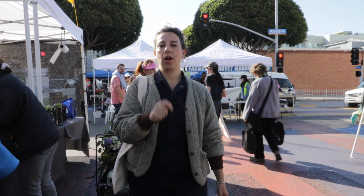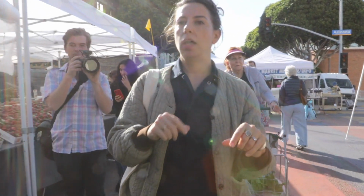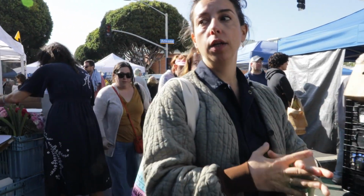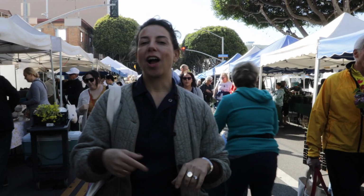One of the things that I always try to do when I'm at the market, especially when it's popping like it is today, is make a loop before you buy anything. That way you can see who's got what, what there's a lot of, what there's maybe not a lot of, what's at the beginning of the season, what's at the end, and definitely sample as you go. People don't know that you can do that because we don't do that in supermarkets. But at the farmer's market, you can totally take a nibble here and there, figure out who's got the best thing. And then I try to get to the end and then go back to the beginning again. But definitely along the way, I'm going to see things that I just have to try.